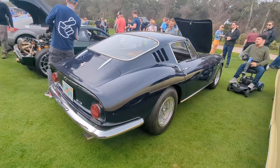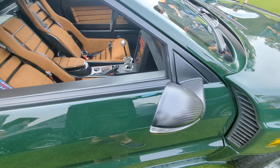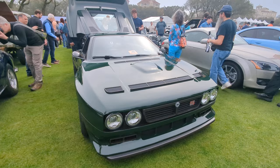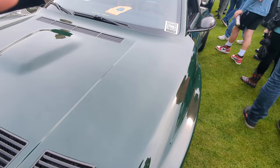But the Lancia 037 rally car next to it seems to be attracting more attention. I'm a huge Lancia fan. I have a Delta Integrale. Again, just search Drivin Ivan in any car and you will find it. I love my Lancia Delta Integrale, but I do wish I had one of these in the garage too. These are a bit more expensive. This one looks to be resto modded. There's actually also at Broad Arrow an original 037. But this one looks to be a continuation.